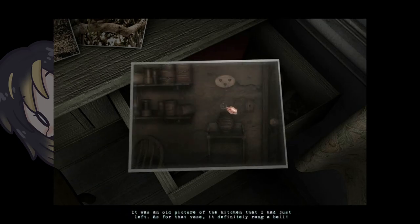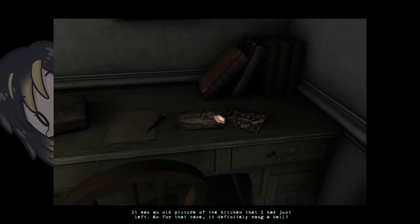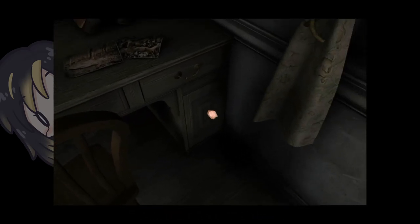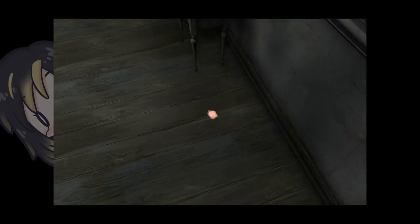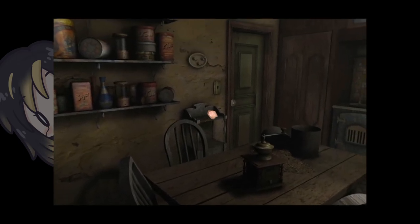Oh. It was an old picture of the kitchen and I had just left. As for that vase, it definitely rang a bell. Vase? Is this the entire thing that I'm supposed to do, looking for old stuff? Pictures? Sink that vase. It's something to do with the vase. The vase is gone.